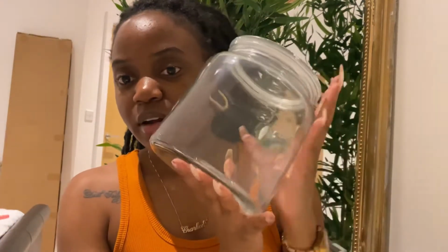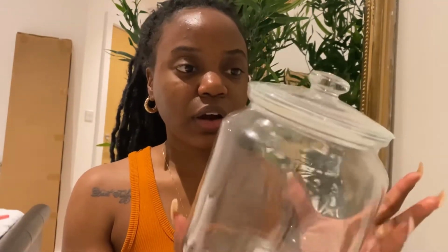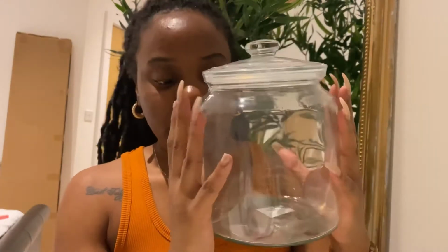So yeah, one of the first things that I picked up is this jar. I picked up this really nice jar, and the idea that I have for this jar, I have some soap bars, different colors from the Body Shop, and I'm just gonna layer all the soaps in this jar and have it on my shelf in the bathroom. So that's really nice.